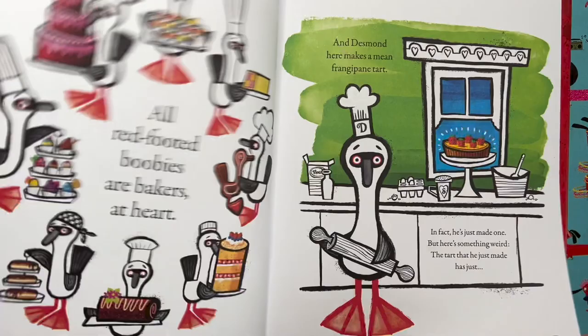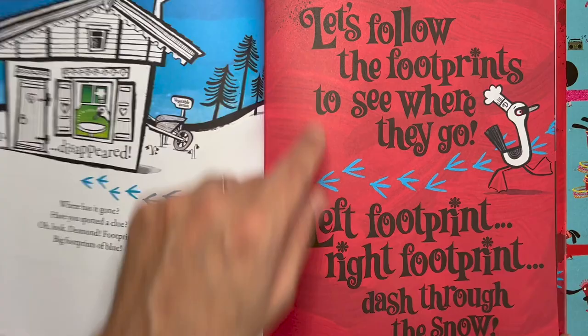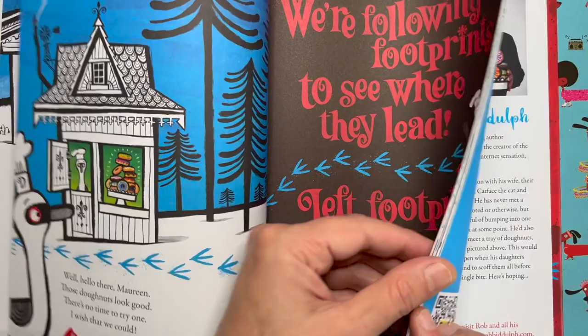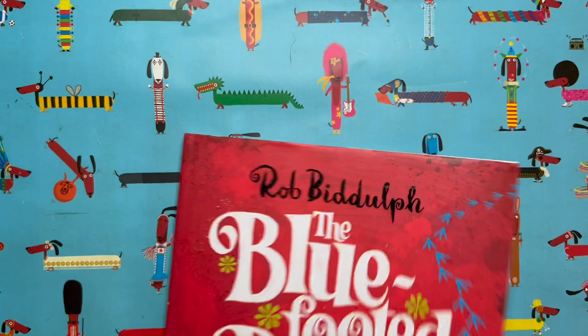And look, this story is about a load of red-footed boobies who like making cakes and stuff, but then Desmond's cake goes missing. Oh, it's disappeared. And there's lots of blue footprints. Let's follow the footprints to see where they go. Left footprint, right footprint, dash through the snow, so they look through this book until they find, oh, nearly gave you a spoiler there, until they find a blue-footed booby who they suspect might have been taking all the cakes. It's a super fun one, if I do say so myself.